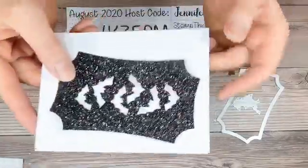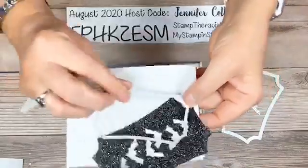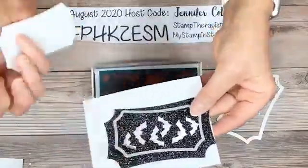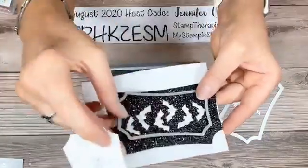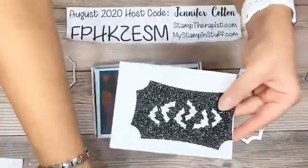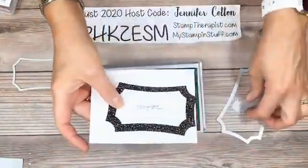And then I want to show you what I did. I just cut this smaller piece out of a scrap of Whisper White. It could have been printer paper, whatever. And I made this template to make sure that when I die cut the bats, I didn't go too far out of the edges.